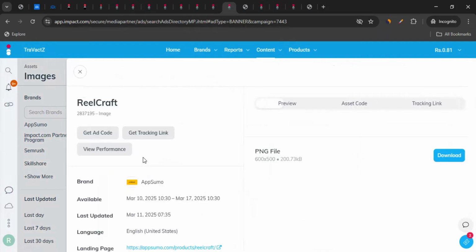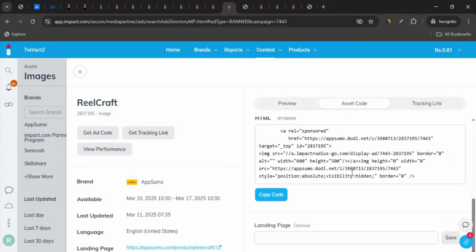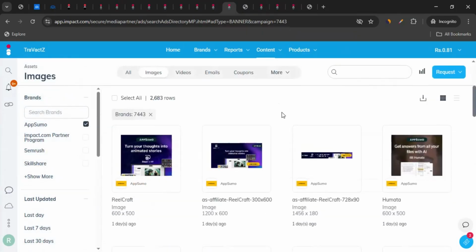And let's assume that this is an image link of Skyscanner. In that case, you can click on that and you can see the preview. If you want to download the PNG file, the image, you can download it. You can integrate it on your website accordingly. If you want to see the code, you can click on asset code, and this is an HTML link code that you can copy and integrate at the backend of your site. It could be website or blog. If you want to get a tracking link, you can click on tracking link and you can copy this tracking link. So this is how you can find different links available for Skyscanner. You can get the code, you can integrate it accordingly.